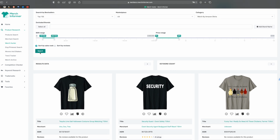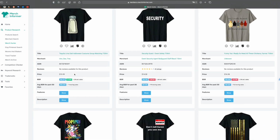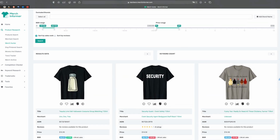So this is how I use Merch Informer to get inspired, to see what's selling, and to recreate maybe a design that I really like a little differently. So that's all I do, honestly. And another thing you really have to remember, don't create designs that you like.